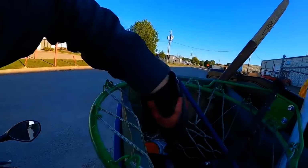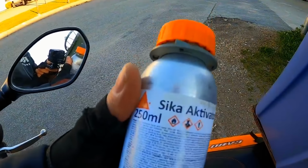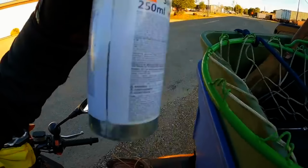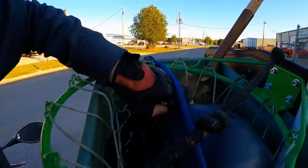And I found this off camera. I didn't turn the camera off for this. Sika activator. That's got a weird spelling to it. Was it a car glass shop? Must be something for installing glass or something.